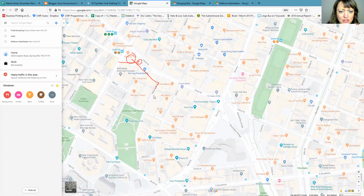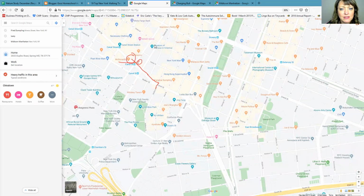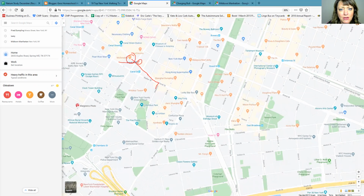This is Mulberry Street. Okay, so we came down Mulberry Street through Columbus Park. Now, Columbus Park, you do not want to miss. This is a very, let me see, I want to draw.